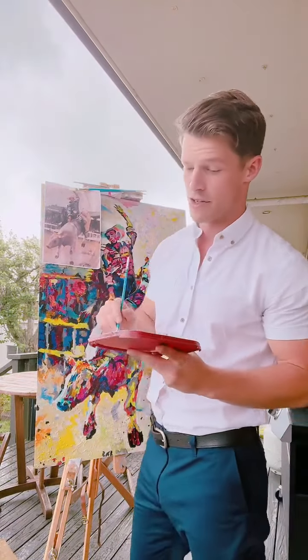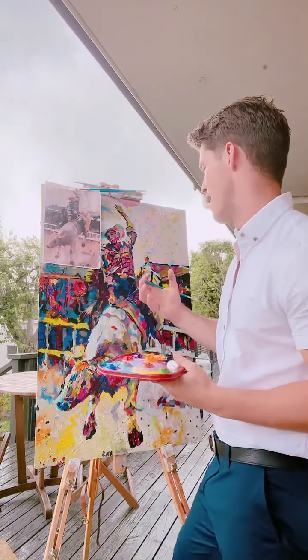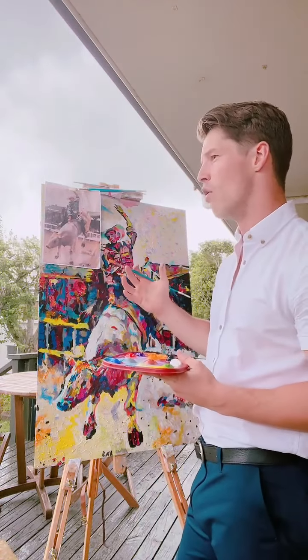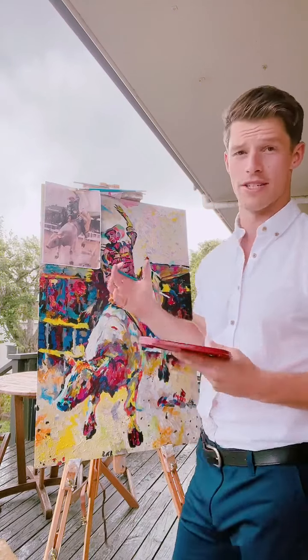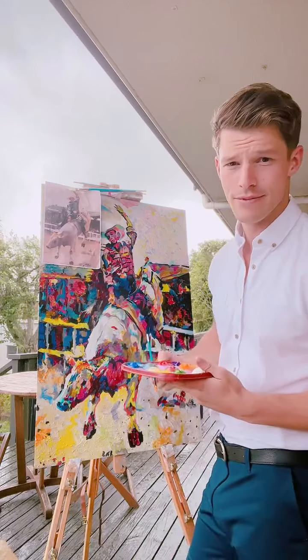I would assume that with soft pastels, because it's not a thick medium, you need to have more quality products to work with.